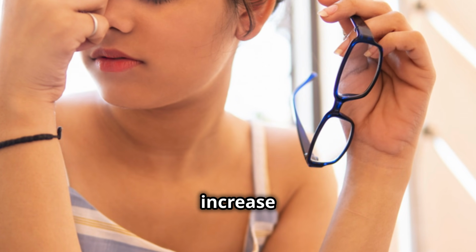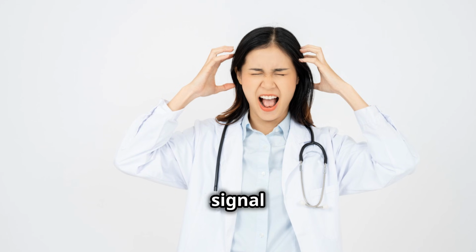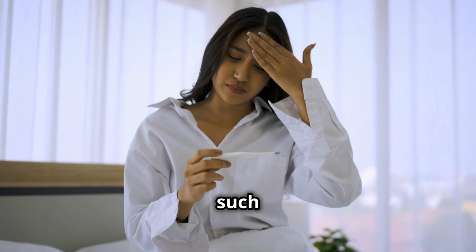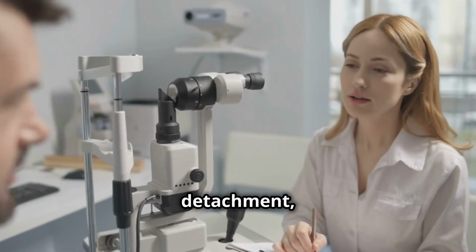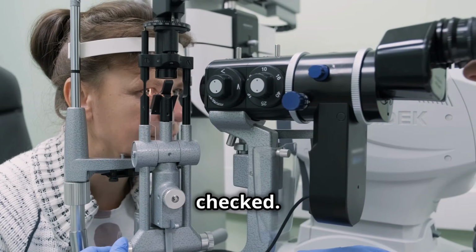But a sudden increase in floaters, especially if accompanied by flashes of light, could signal a problem. This could be a sign of a more serious condition, such as a retinal tear or detachment, which requires immediate medical attention. It's best to get your eyes checked.